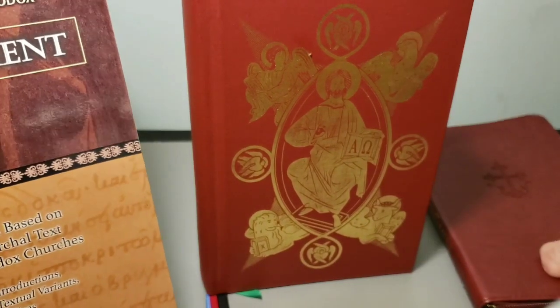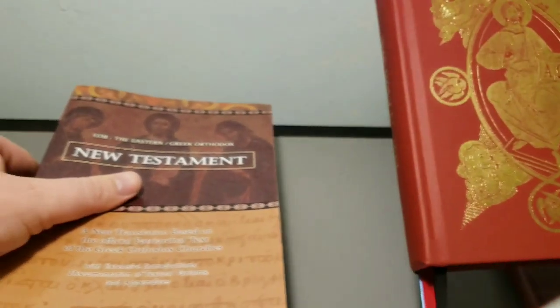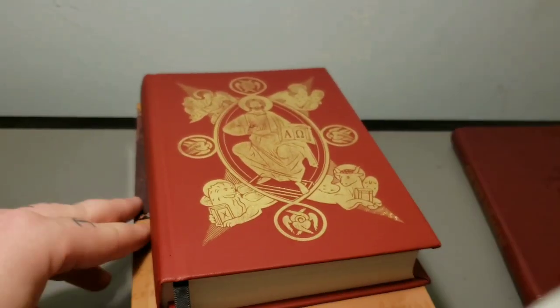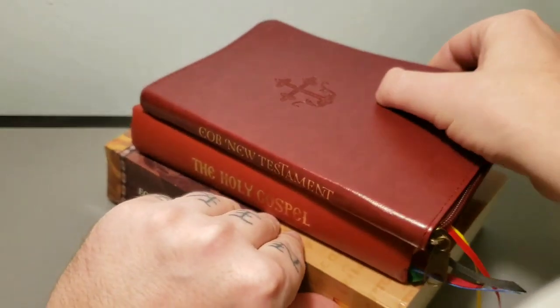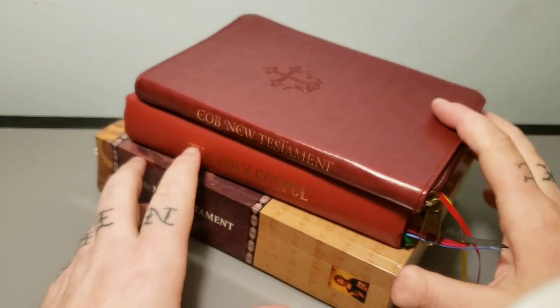I hope you all enjoyed this brief look at the Eastern Orthodox Bible, Greek New Testament, and Gospel book. I give it 1.5 solid thumbs up.